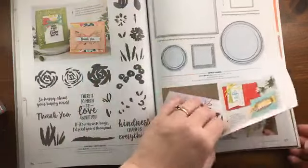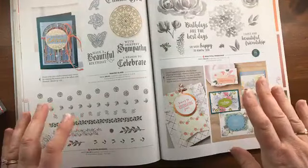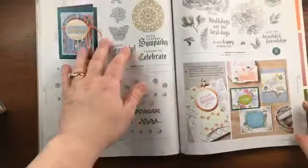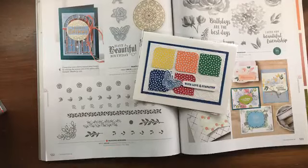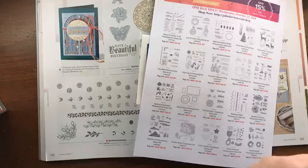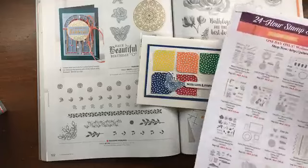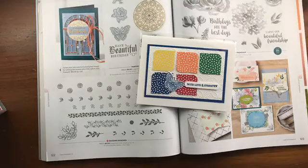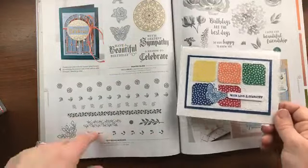I'm going to skip ahead a couple pages here on the next one that's on sale. I have to say, even though some of these stamp sets have coordinating dies, in general, they did not put stamp sets on the list that are currently in a bundle, because then it's sort of like, why bother, right? So all the stamp sets that are on the list are not currently in a bundle. So you get your 15% off, and you don't have to worry about whether you should get the bundle or the stamp set by itself. The best deal is the stamp set, so you want to make sure to get it.